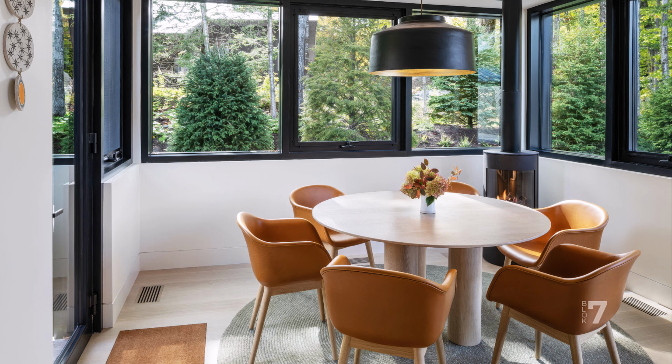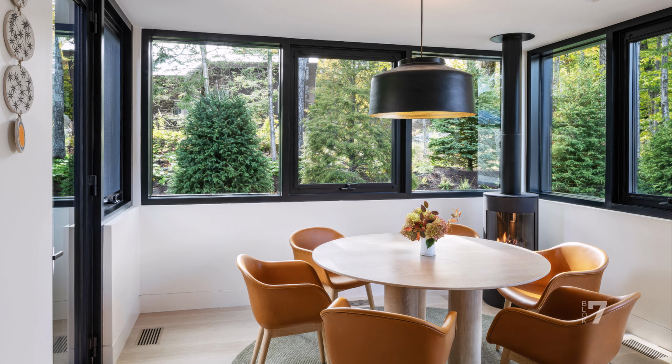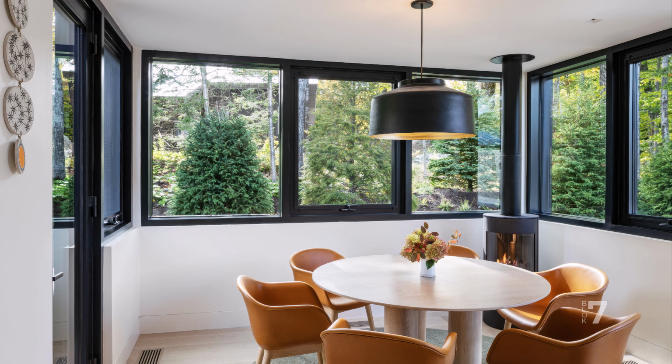The outdoor spaces enhance the connection with nature, offering a living room porch, breakfast terrace, fire pit area, and a hot tub terrace.